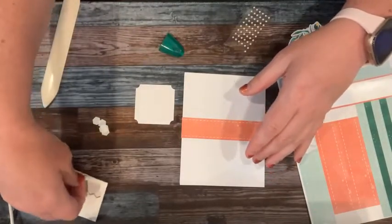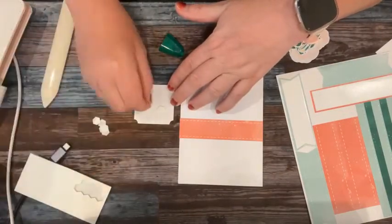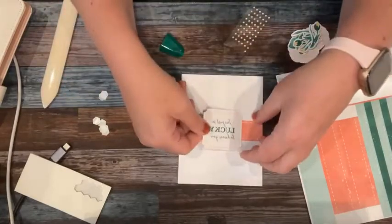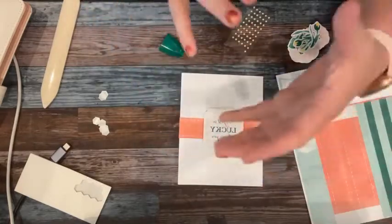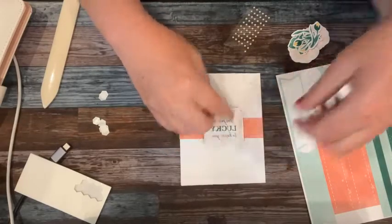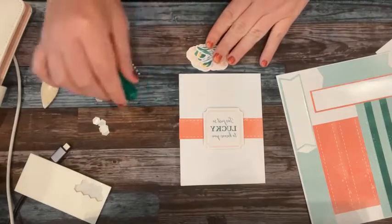So, all right, we're gonna do kind of the same principle here. We're just gonna put a couple of dimensionals on the back, and we're gonna put them pretty tight in the middle, just so that we have room for all of our fun little flowers that are gonna sprout out of here. Now this one, we definitely could have left the sentiment off if we wanted, and we could have just glued all of our little pieces down. So here's all of our flower pieces.